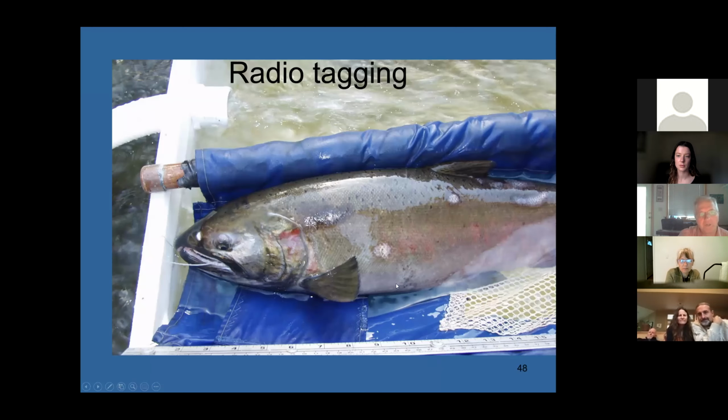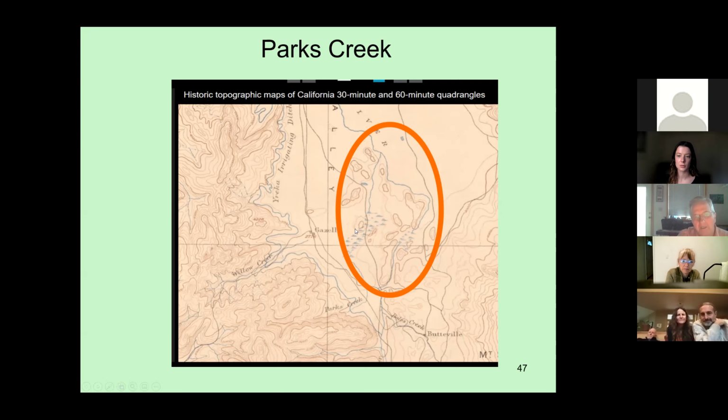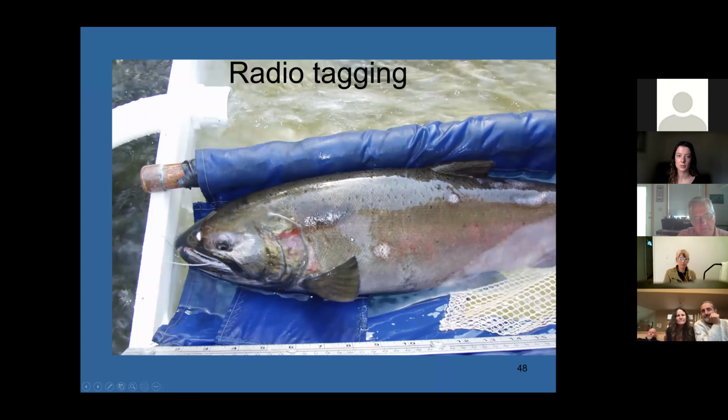And so, we're going to talk about what this area looks like here today. This is all underwater under Juvenile. So we'll have to use our imagination on that. We did radio tagging studies starting in 2004, and I think for about 6 or 7 years.